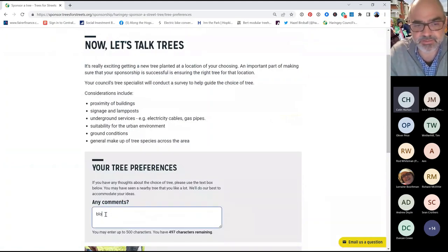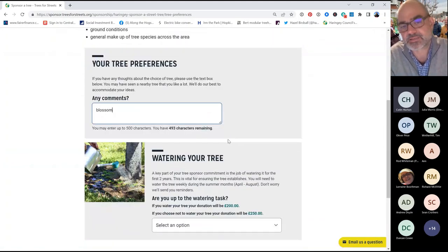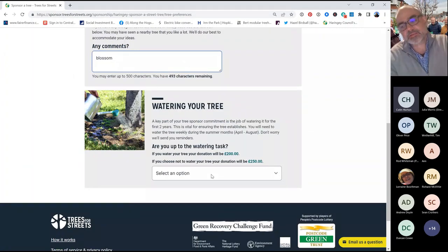So quite a lot of people say, can I have something that's got blossom? And whether they're prepared to water the tree. And the watering is actually really important, because a lot of people probably don't realise that councils can spend quite a lot of money watering a tree. Typically, we see somewhere between £3 and £7 per water.